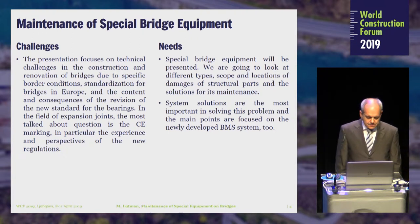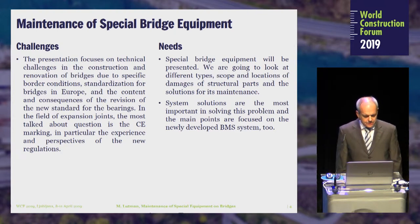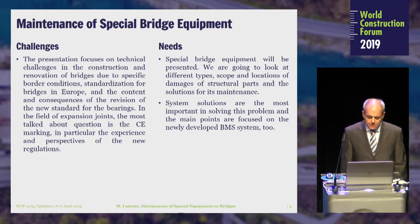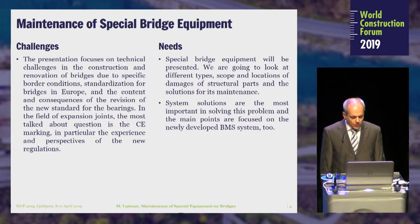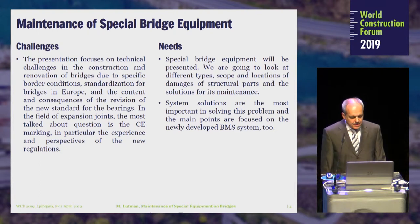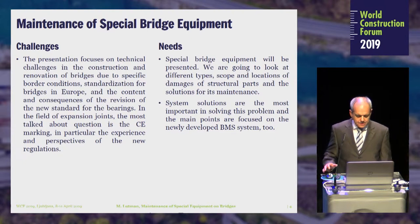There are some special needs. Special bridge equipment will be presented, and we are going to look at different types, scope, and locations of damages of structural parts and the solutions of its maintenance. System solutions are the most important in solving this problem, and the main points are focused on the newly developed BMS system 2.